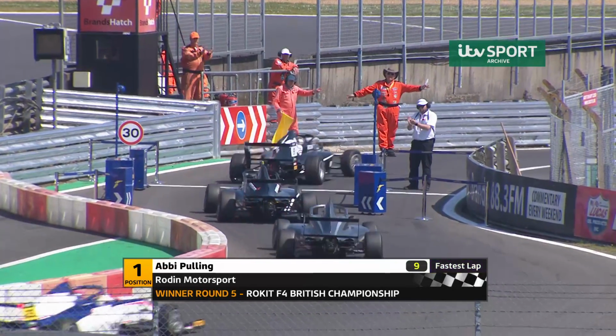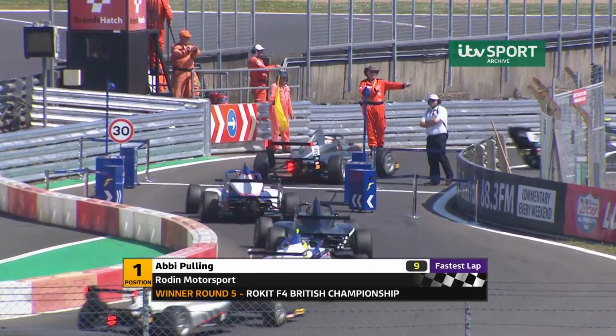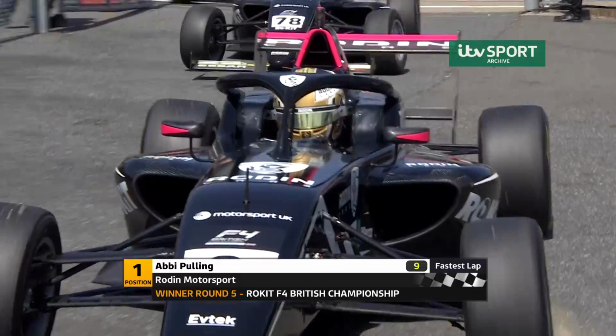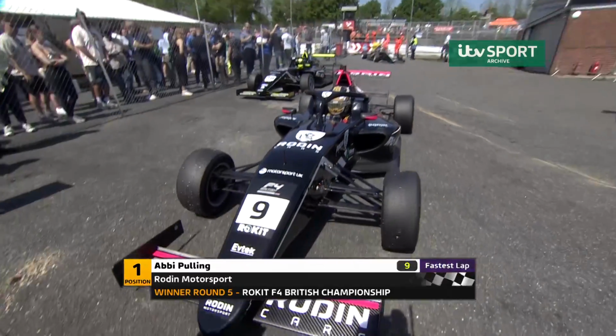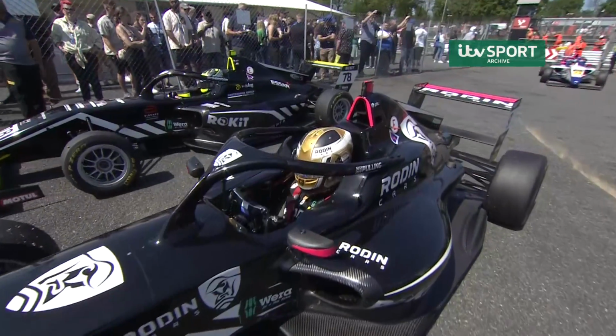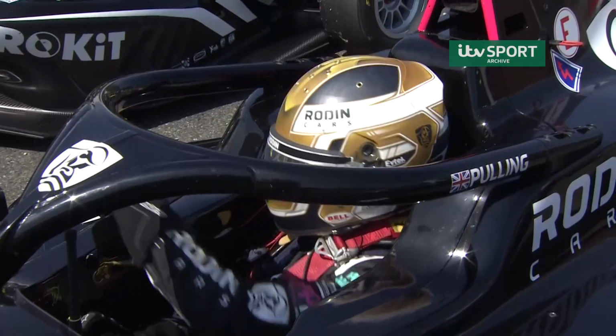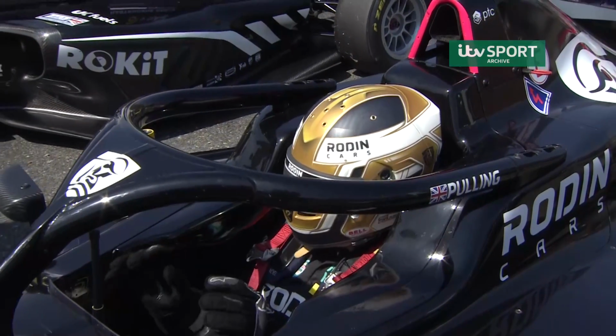Abbi Pulling, well, we'll see race 3, remember, of the weekend. We'll see Abbi starting in 12th place, so we'll see how much progress she makes, and this will fire her up from there. In fact, I think on the amended grid it's 11th, isn't it, Abbi? So not quite sure how she started in pole position. Anyway, never mind, we won't worry about that too much.